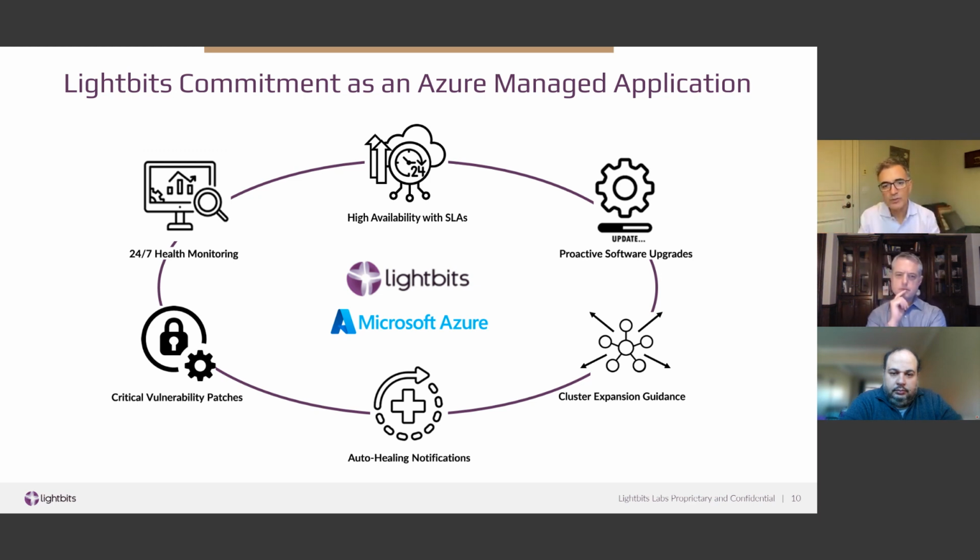The resource group is defined by the customer, and we manage and operate that resource group, which is the storage cluster for the customer. That means we do 24/7 health monitoring. We have SLAs. We do all the upgrades of the nodes. We manage all the expansion and healing that is required along the way. And again, it's very important.